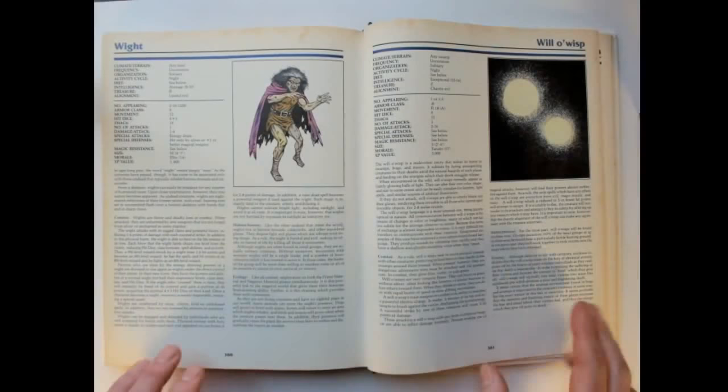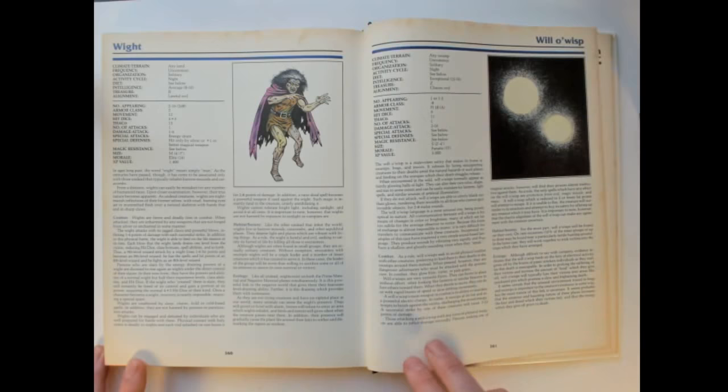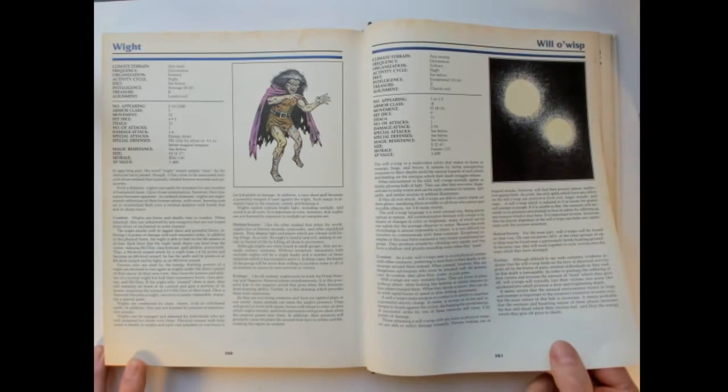So, for those of you who were curious, because I've done a few videos on will-o'-the-wisp, at least a tactics video recently, there are combat tactics here on how they operate, a bit of information. And I'm looking through here and trying to find what type of thing it is. It's a malevolent entity that makes its home in the swamps, bogs, and moors. It exists to lure unsuspecting creatures to their death. Well, we already knew that. But if you were unhappy with the way they have treated the will-o'-wisp and you want to go back to what it used to be, there's plenty of information in there and you can check it out for yourself.